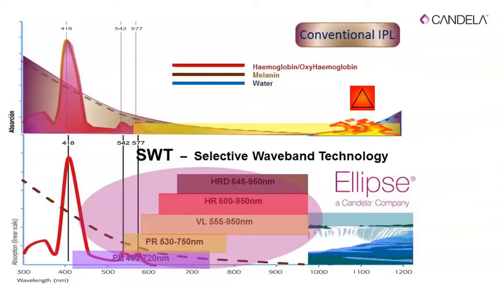Let's compare the two systems. So this is a conventional intense pulse light. You can see the absorption by the major chromophores that we can encounter in the skin. So this is hemoglobin, this is melanin, and this is water. This is a warning sign. It tells you that if you overheat, if you give enough photons to heat water, you are losing your selectivity. So you are still able to use a conventional IPL, but at the same time you are warming water too much. So you need to be very careful. You can burn the patient.